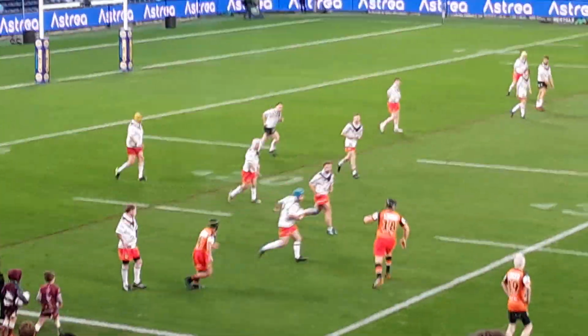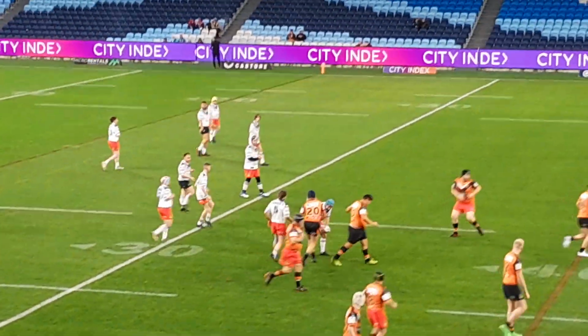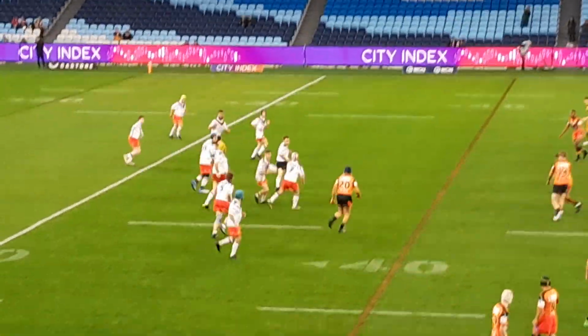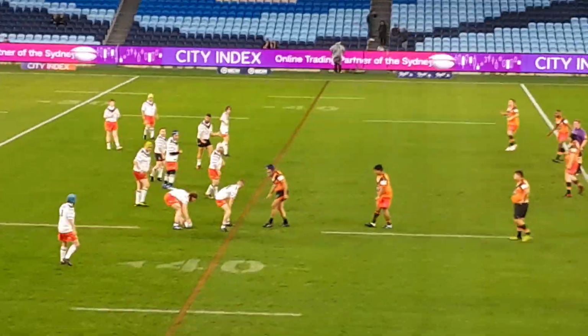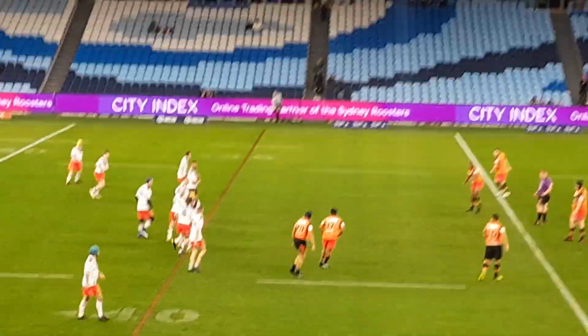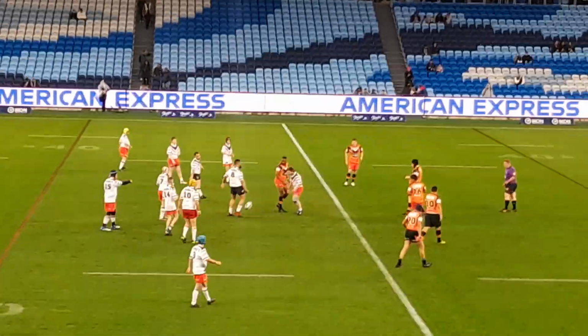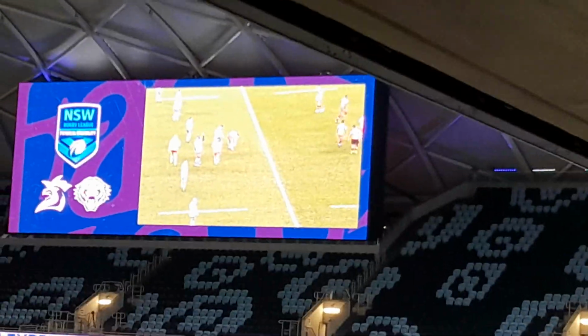Sorry, I'm not knowing the names very well. I think that's Taprell, is it? The east side, I haven't actually seen them play it this year. Here's Big Freddie Tauber. The run around. See it on the big screen.